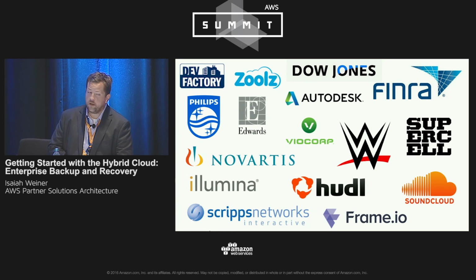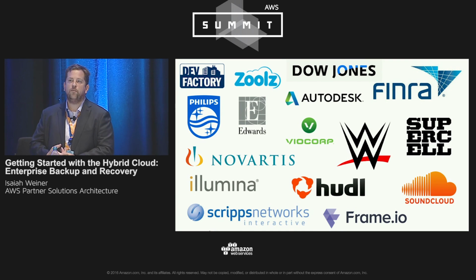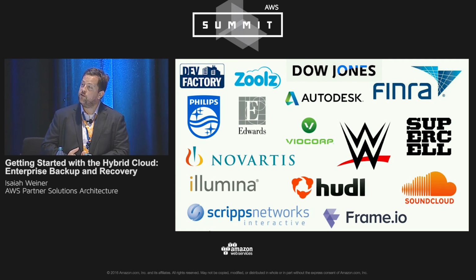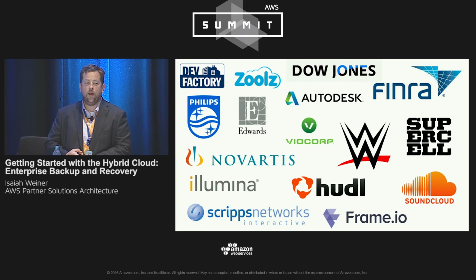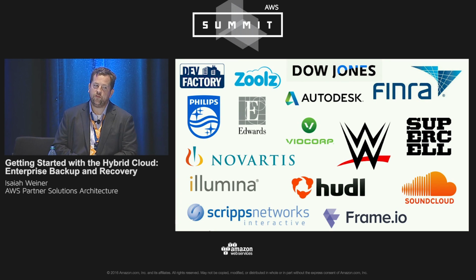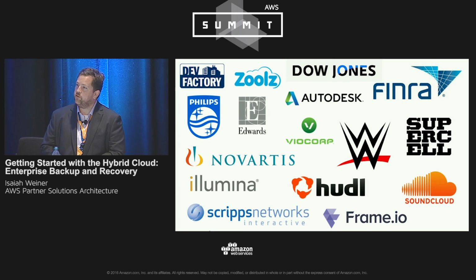And then for the Snowball product, we've got some customer references for you here as well. Philips Healthcare, you can imagine how much data they have. It's a lot of snowballs flying through the air. Dev Factory, Zools, Dow Jones, Scripps, and the World Wrestling Entertainment organization. I'm not exactly sure what they're doing with it, but I have to assume it relates to video archive.